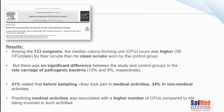So there were 133 surgeons that were involved in this. And amongst that, as you can imagine, colony forming units was higher for the scrubs that the surgeons were wearing versus the control group of clean scrubs. Okay. The paper said that there was no significant difference in the study group and the control group in the rate of carriage of pathogenic bacteria, 13 versus 9%.